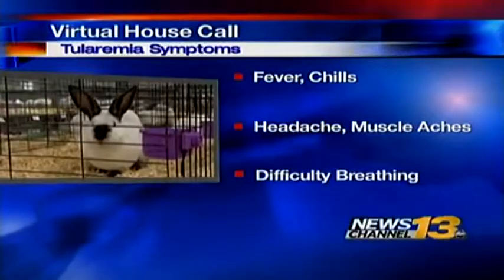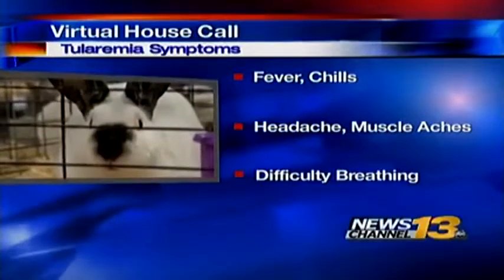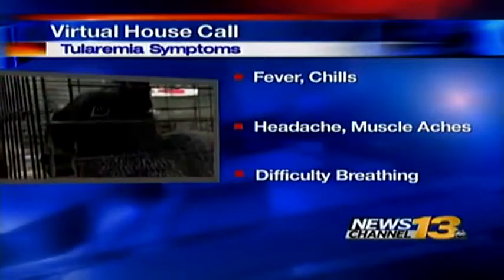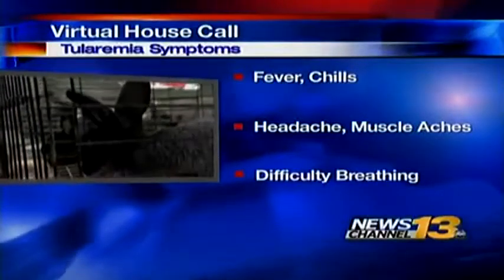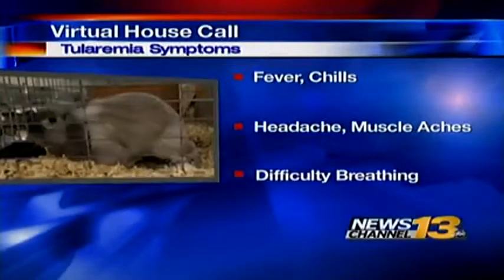Symptoms include fevers, chills, a headache, muscle aches, joint pain. It goes on and on. Vomiting, dry cough, difficulty breathing. Those are when it starts getting a little more serious. The disease is treatable with antibiotics, but you definitely want to get it treated early, because the earlier it's treated, the easier it is to treat.